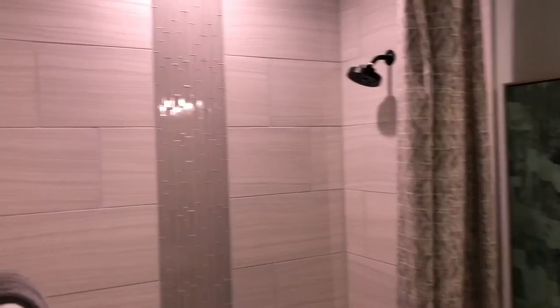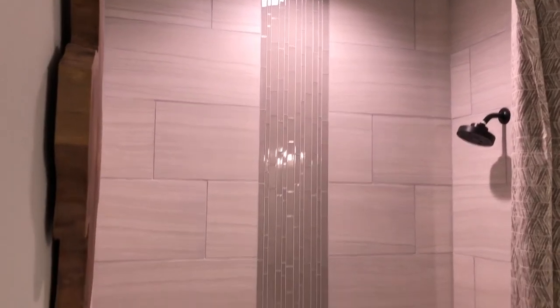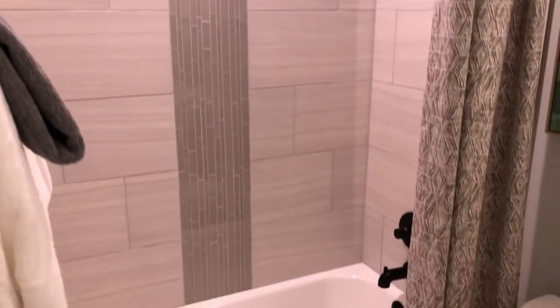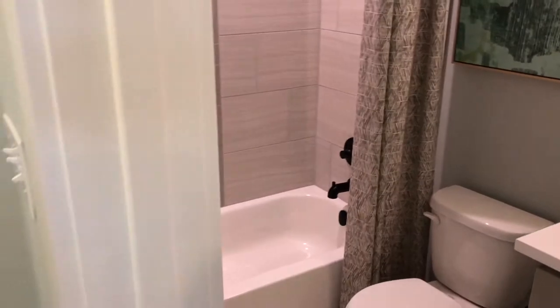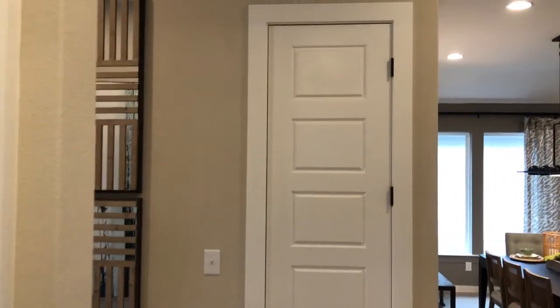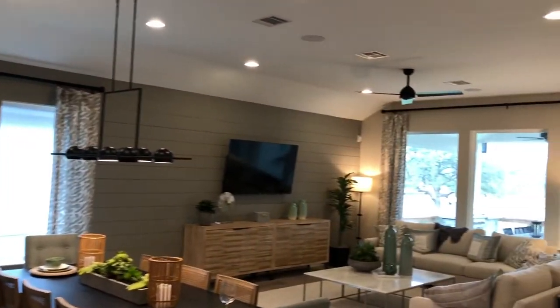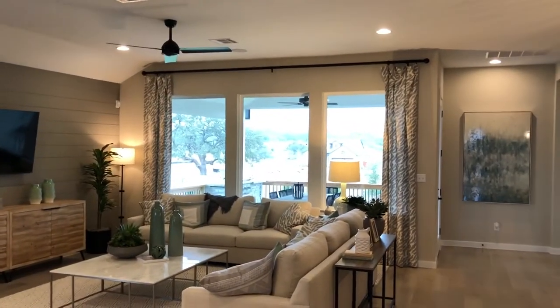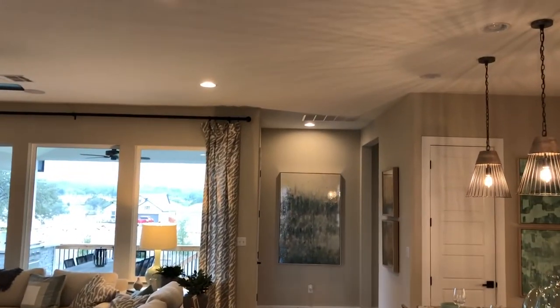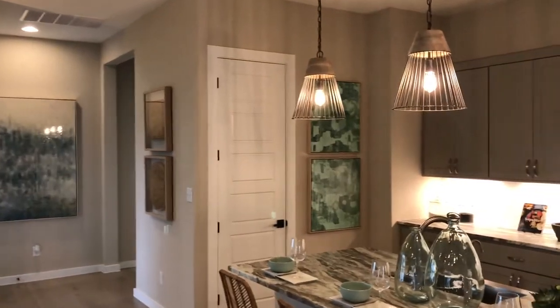Love when they, like I said, this might be an upgrade, I have to check with them, have the tile brought all the way up, but man, it does have a nice finished look there. And notice the 8-foot doors in this house. I really love it when you have a single story house with the taller ceilings and putting the 8-foot doors in there really gives a high end look.